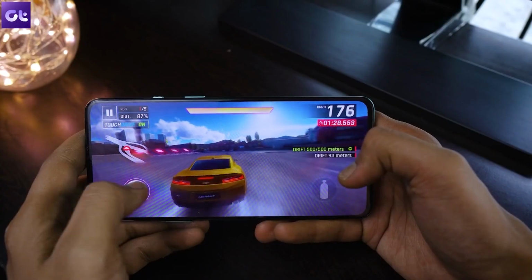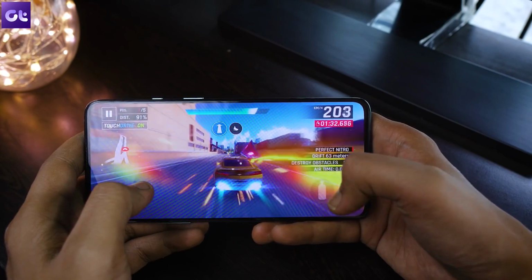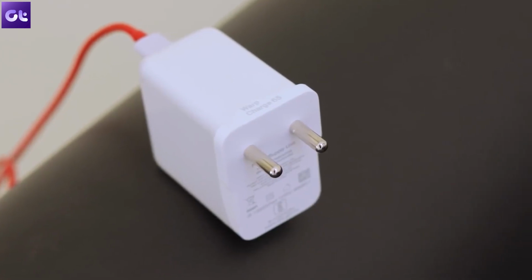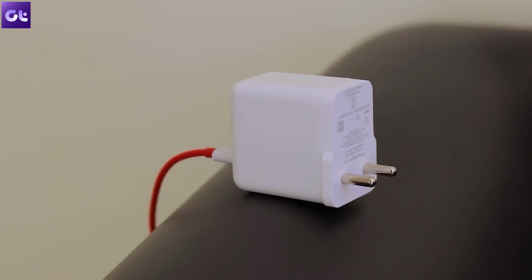Then there's the battery, and that is a big factor that helps push someone towards the OnePlus 8T over the OnePlus 8 Pro. See, both the phones offer great battery backup, but the OnePlus 8T comes with 65 watt charging as well. I mean, this is something that we've been complaining about for a very long time. The fact that OnePlus launched the OnePlus 8 and 8 Pro with just 30 watts of charging when the competition was already offering 50, 55, 65 watts of charging was kind of absurd for OnePlus to charge this high of a price and still not offer faster charging.